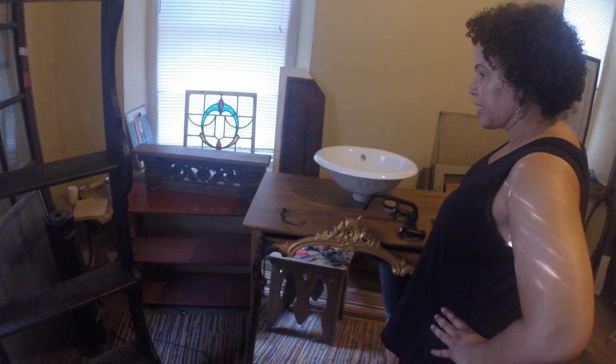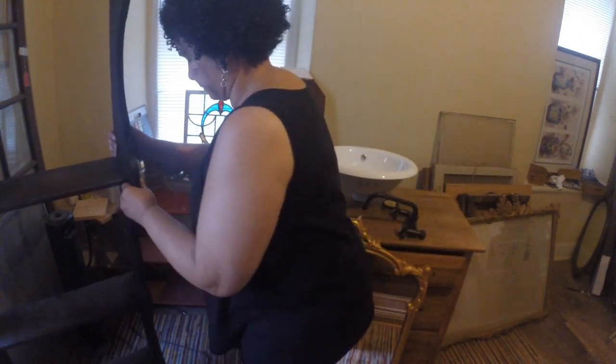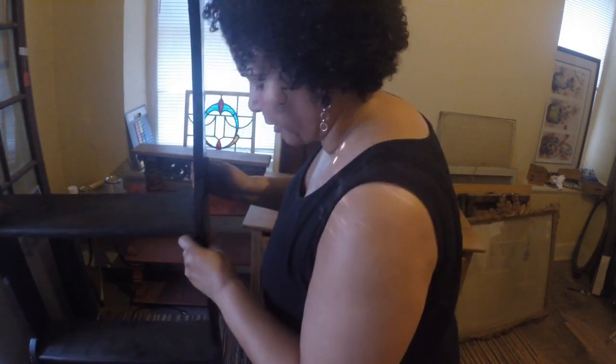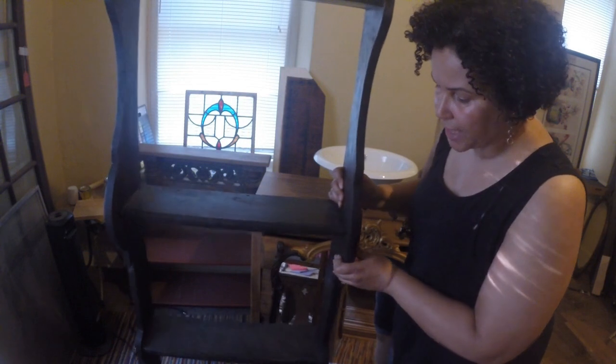And oh, there was one more thing. Yes, this shelf. I mentioned that I might be mounting a shelf to the wall if I can take the radiator out. And this is the shelf that I was telling you about.